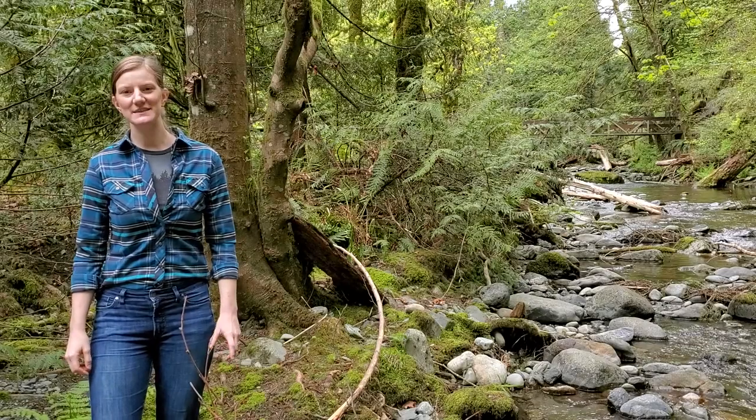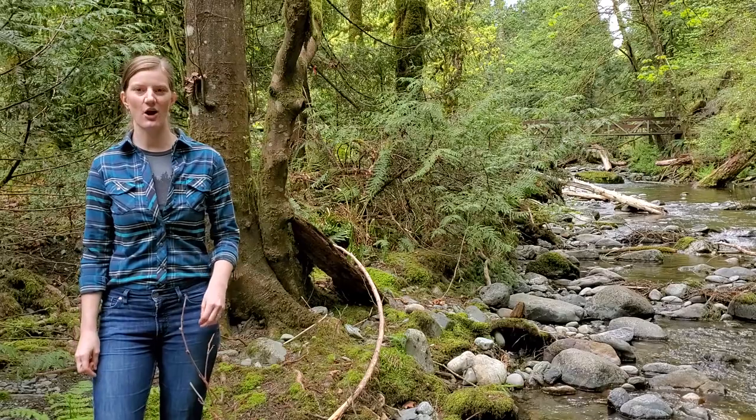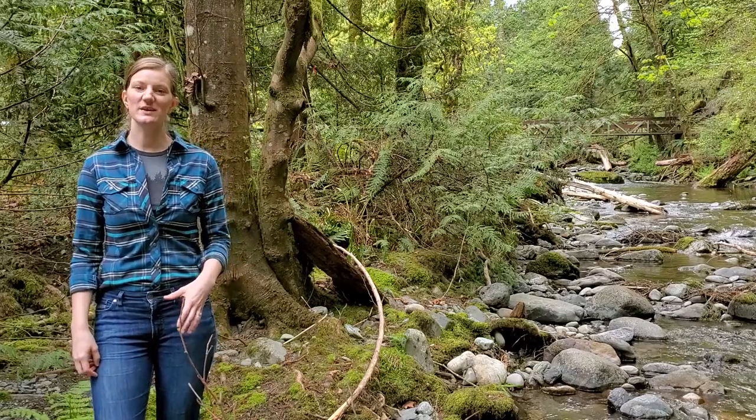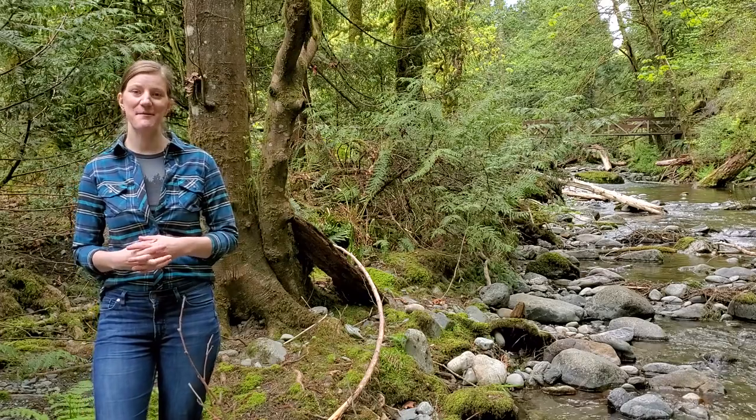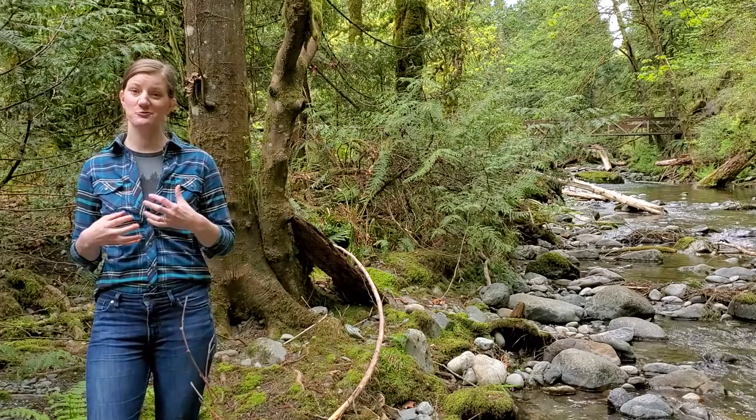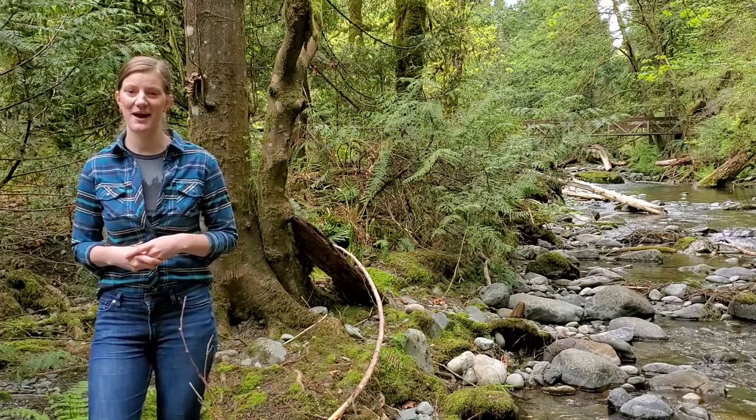This spot provides the salmon fry with cool, clean, oxygenated water. It also has lots of trees and plants to provide shelter and many bugs for the salmon to eat. So I think this is a great place to release our salmon fry.